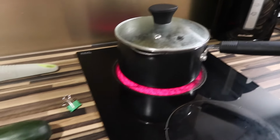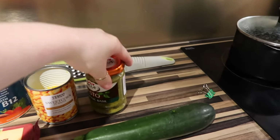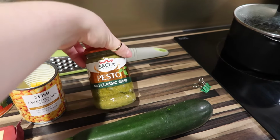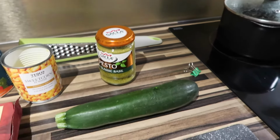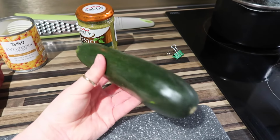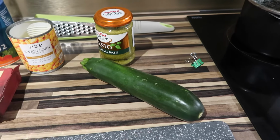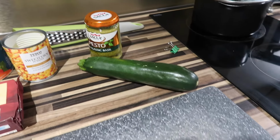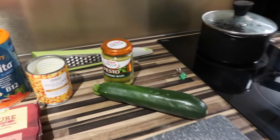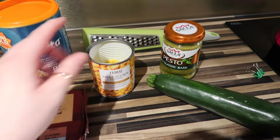So I've got my pasta cooking in there, and then I thought I would just show you the other ingredients I'm going to be using. So obviously I have got some pesto. This is just classic basil pesto. I'm also going to be adding some courgette because I really, really love courgette at the moment. I feel like it's a great way to eat extra veg. It goes really well in pasta. You can't really taste that it's in there, but I basically just chop that up and add it in. And some sweet corn because this is left over from a previous dinner.